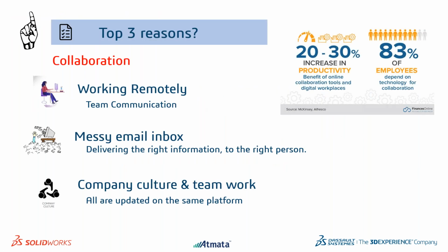So let me highlight the top 3 reasons. There are many reasons for working with the 3D experience platform, but let me highlight some of them. So the top 3 reasons. First thing is the collaboration. Always it's a challenge to collaborate with your team, to assign the proper documents to the right person, to share ideas, knowledge sharing, brainstorming. So we need team collaboration. With the 3D experience platform, team communication and team collaboration with the Swym app is possible, and you can avoid a messy email inbox. So many times we say we forgot to reply to a mail, we missed out this mail, we missed out the attachment.